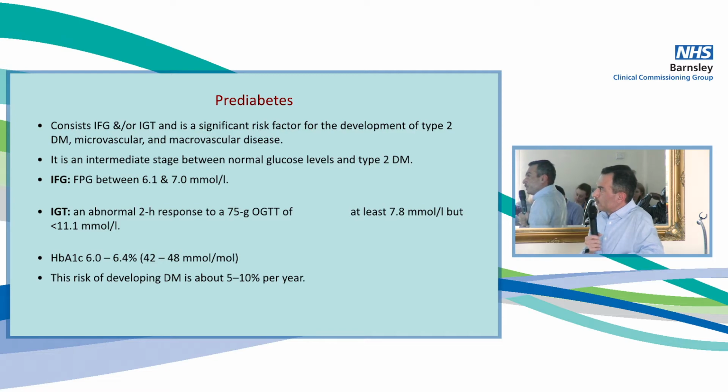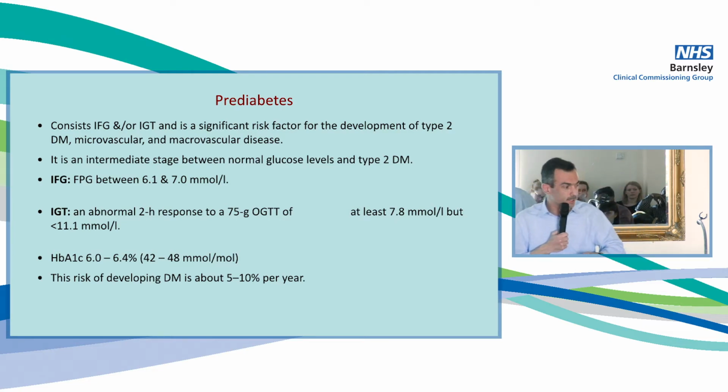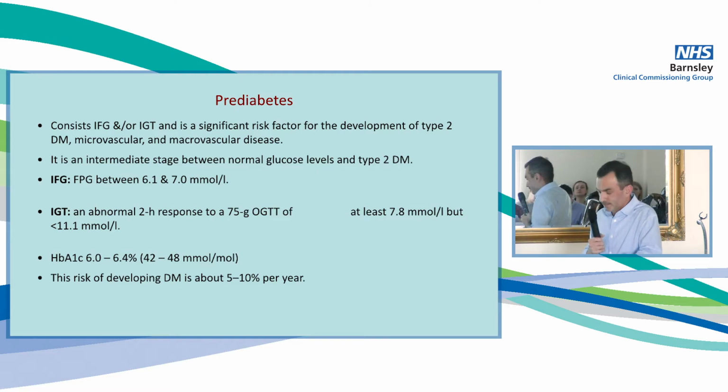As mentioned, it's an intermediate stage between normal and diabetes. If it's impaired fasting glucose, the fasting glucose is going to be between 6 and 7, because less than 6 is normal, more than 7 is diabetes. And if we do the glucose tolerance test, the 2-hour blood sugar is more than 7.8 but less than 11. If we go by the HbA1c, it's between 6 and 6.4, or between 42 and 48. And the risk of developing diabetes is about 5 to 10% per year. So every patient with pre-diabetes has up to a 10% risk of developing diabetes per year.